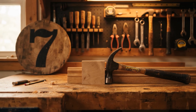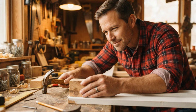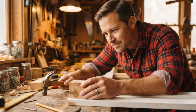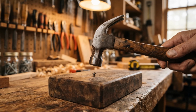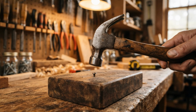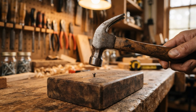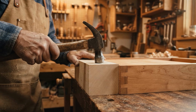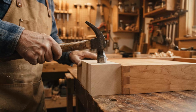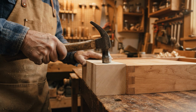Number 7. The block of wood soft tap. If something needed persuading, an old father usually put a scrap of wood between the hammer and the house. That little block protected trim, furniture, drawer parts, cabinet pieces, and small wooden assemblies from the full anger of a steel hammer. Instead of leaving a dent, the block spread the force. Instead of making one ugly mark, it gave the part a gentler push.